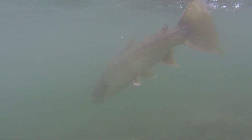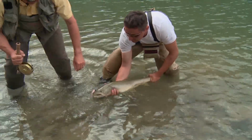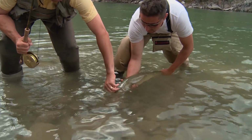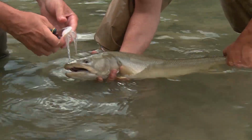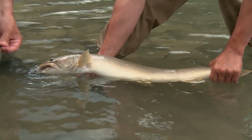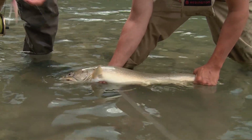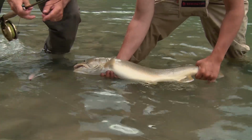Oh, a toad. Oh, that looks like the female. Here, I'll just get my fly out of the beak of him here. Look at how hard it is to get that out of there. Well, there's what we've been looking for, buddy. Isn't that a nice, typical, real nice Turnagain River bull trout.